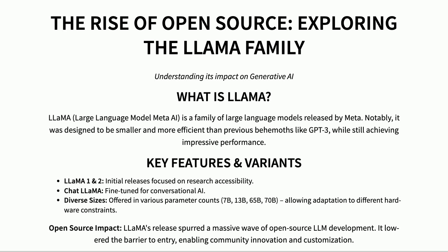The biggest impact: the open source release. It's like it lit a fire under the community. Tons of people have taken these models and built upon them, creating even better versions and applications. It dramatically lowered the cost and complexity of working with powerful language models.